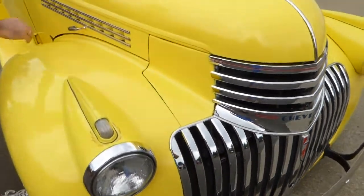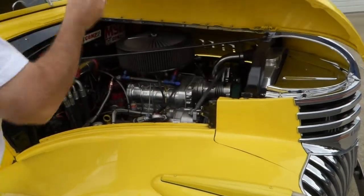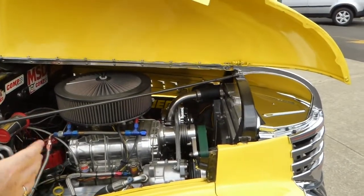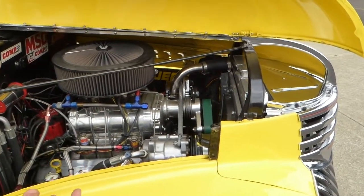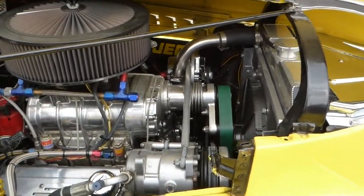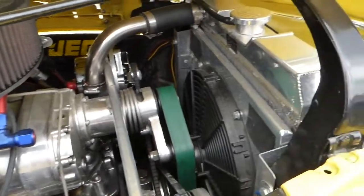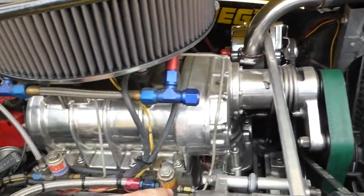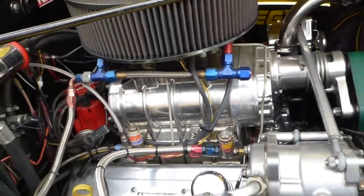And while we're here, let me show you that engine. Now this engine was a ZZ4 Crate 350, and it's been bored and stroked to 383 cubic inches, and it now has this 177 Weiand supercharger on it. So you've got significant performance there. And I don't know if you saw these or not, but there's capability of nitrous as well, and I'll show you some more of those components as we go.